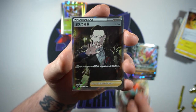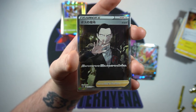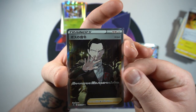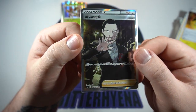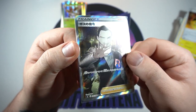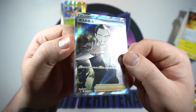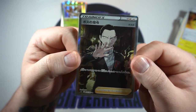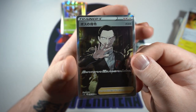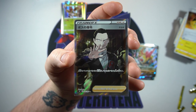And our secret pull for the box, or super rare pull, was the Full Art Giovanni. You cannot get any better than this right here. The Full Art and the Hyper Rare have about the same price tag, I believe. Either one was fine with me to pull. Full art looks great. Very, very happy with it. Oh man, I couldn't be happier with this box.